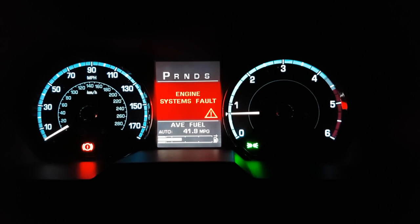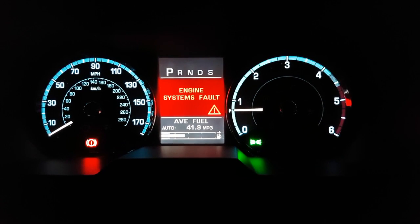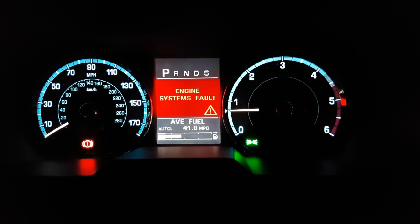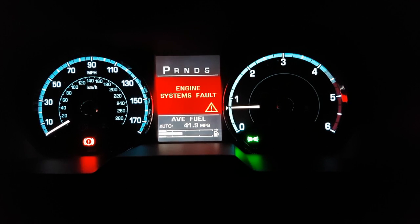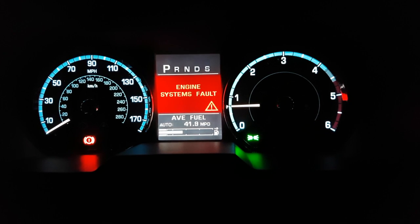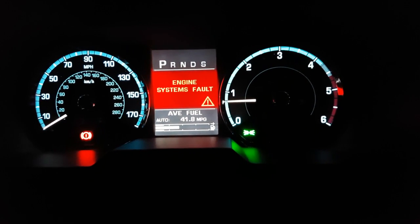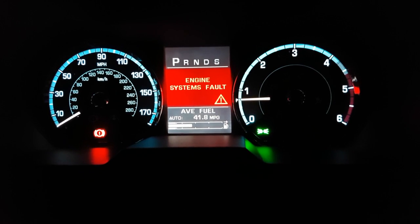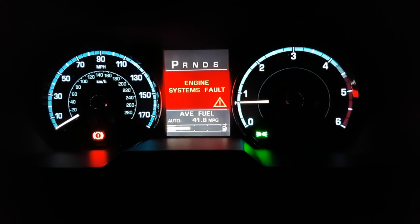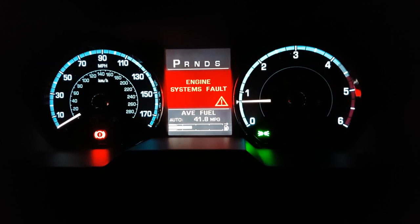So this is what you don't want to appear on the screen on your Jaguar XF. Essentially the background to this engine systems fault was I've been driving along the A12 and then it comes to needing to change lanes or overtake, change speed, and with a reasonably heavy prod of the throttle, the engine hesitated slightly, and I took my foot off the gas almost immediately, and this engine systems fault came up on the screen.